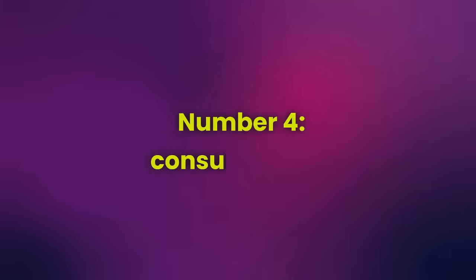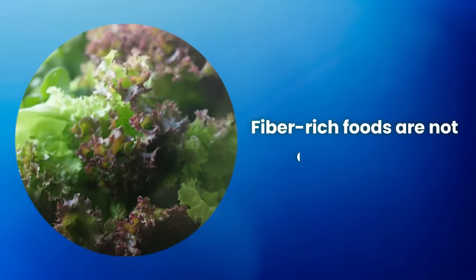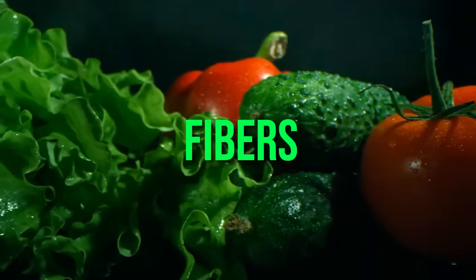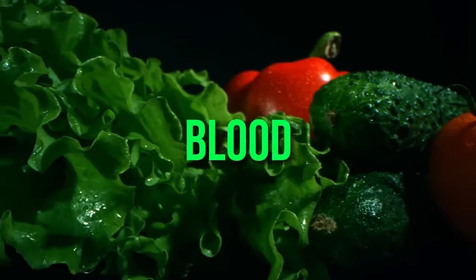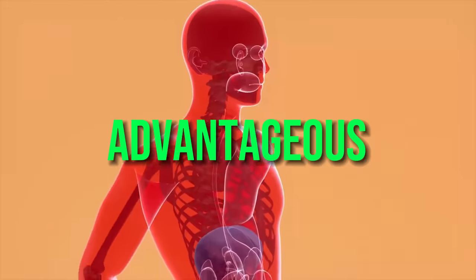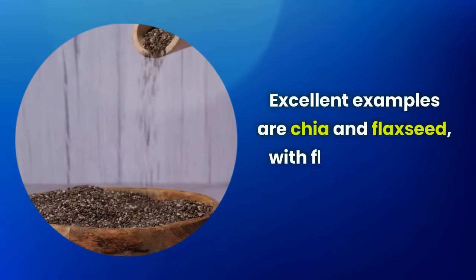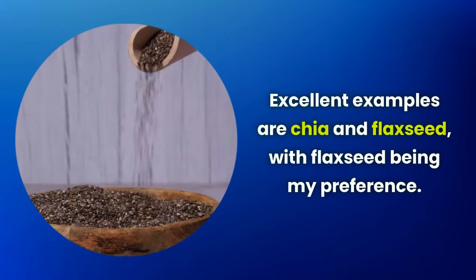Number 4. Consume fiber. Fiber-rich foods are not only healthy, but also contain omega-3. These fibers help reduce the glycemic index and blood sugar spikes, which is advantageous for those suffering from liver fat. Excellent examples are chia and flaxseed, with flaxseed being my preference. And you, what type of fiber do you consume?